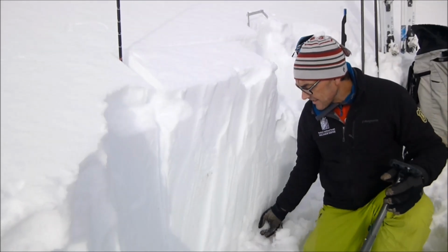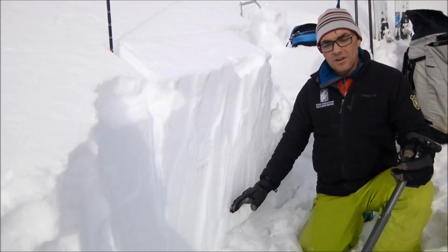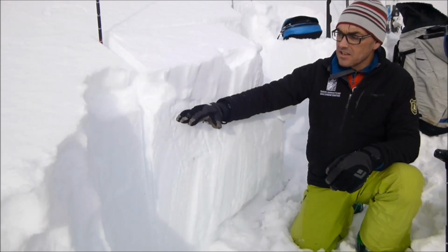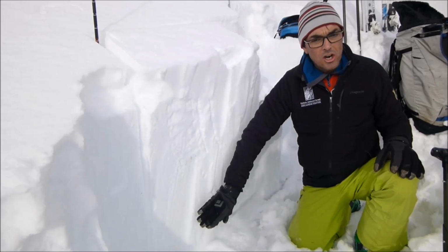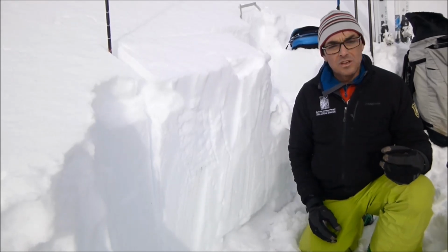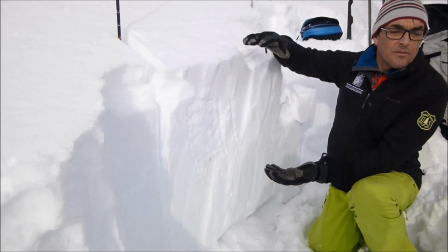Because we have facets on all aspects, all over the place in southwest Montana. As we're skiing around, as we're skinning uphill, we're finding that the slab is getting a little stiffer. Our skis aren't sinking in near as much as they were a few days ago. And it's getting harder to affect this layer down here, and so we're not getting the huge whoomphs.